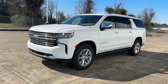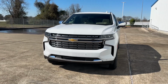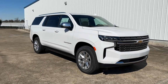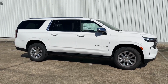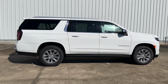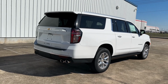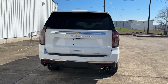So my tester is the Premier trim, which comes standard with the Bose premium speaker system, the 20-inch polished aluminum wheels, dual outlet exhaust, chrome front grille, and many more. And my tester is finished in Summit White exterior color and has the jet black with maple sugar leather interior, and has a standard sticker price of $71,500. My tester has the optional $1,700 power assist steps, enhanced display and alert, power panoramic sunroof, and many more. Which made my tester have a window sticker of $78,115 after options, shipping, and handling. Which means this SUV has over $4,800 in added options.